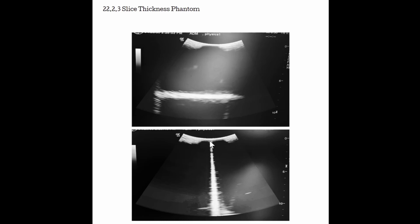This is the near field coming down to the focal point, and then you can see how the beam diverges in the far field. So again, we can physically see the beam narrowing and then diverging, just like we've talked about with all of our formulas and how the beam interacts with reflectors.